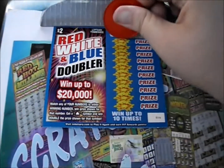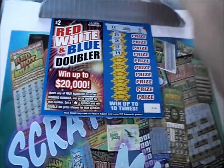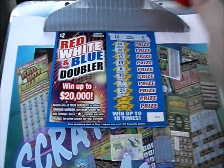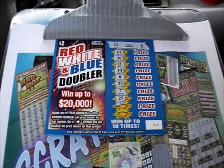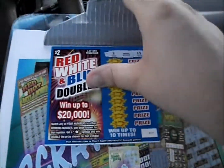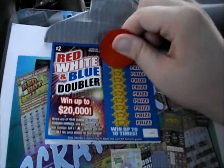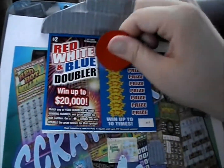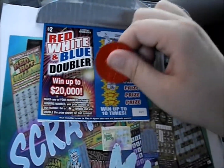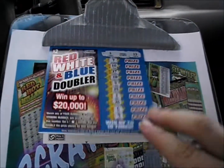12 and 6. Instead, we get 24 and 26. 13 and 19, 8 and 23, 7 and 25, and 3 and 21. So nothing there. Last ticket, we got 3 and 13. 7, 10, 27, 28, 4, 24, 1, 26, 6, and 9. So that's all she wrote there.